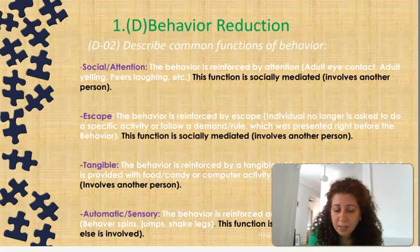And then finally, the sensory or the automatic one, which means that the child is engaged in some kind of sensory behavior to get some sensory input from it. That could be seen in kids who flap their hands, jumping, rocking, shaking legs. These are all things that are automatic. Also, you would see them engaging in these behaviors even when no one is around. So it's not a socially mediated behavior, or it's not reinforced by another person.